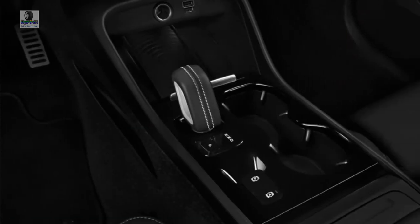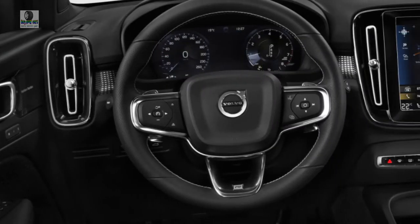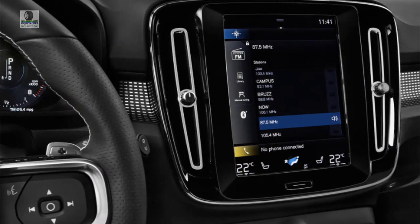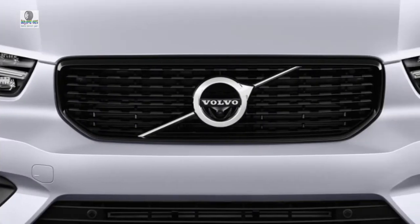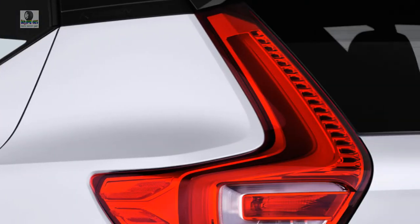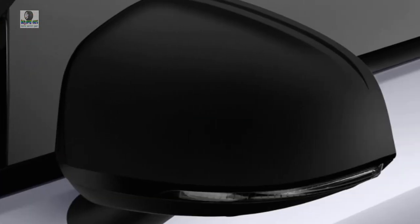Aside from crash test data, all XC40 variants are equipped with impressive advanced safety features. Standard on all models are front, side, and curtain airbags for all occupants, including a driver's knee airbag. Active lane control, forward collision warning with automatic emergency braking, a rear-view camera, and emergency responder notifications are included at every trim level. More advanced safety features are available, in and out of bundled packages.